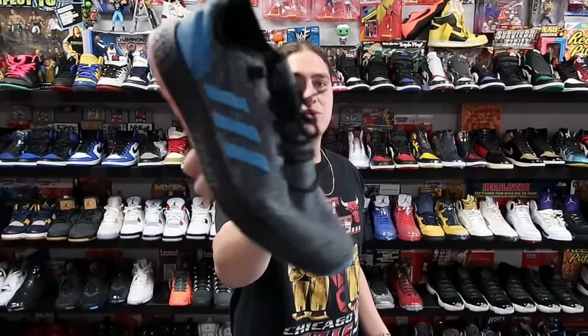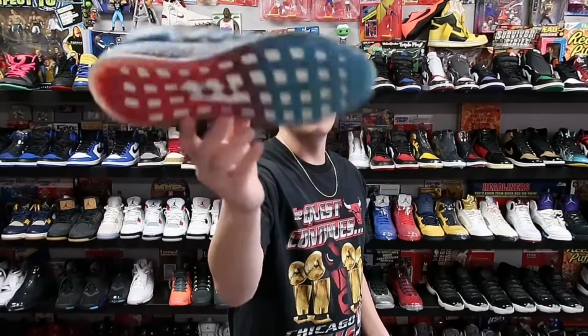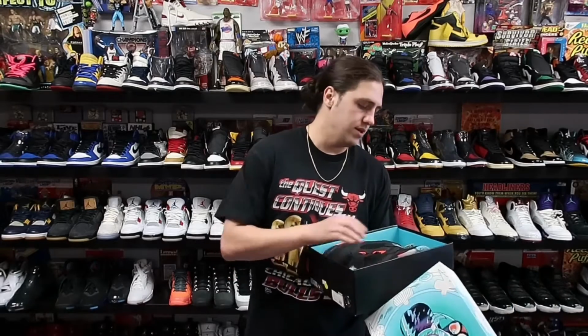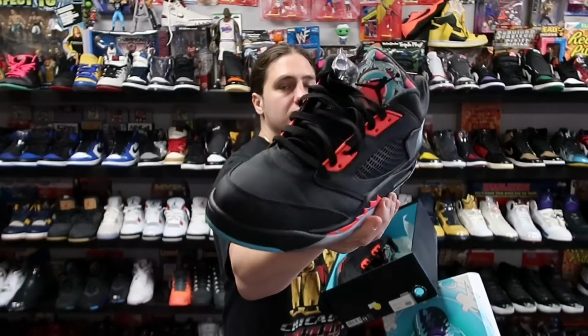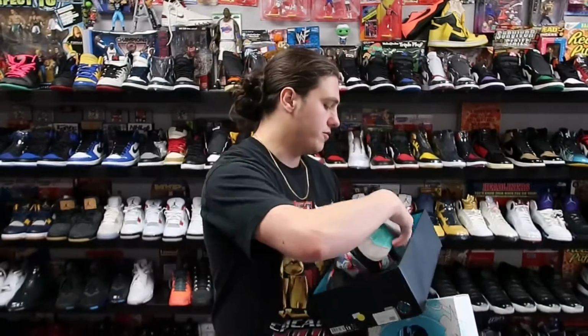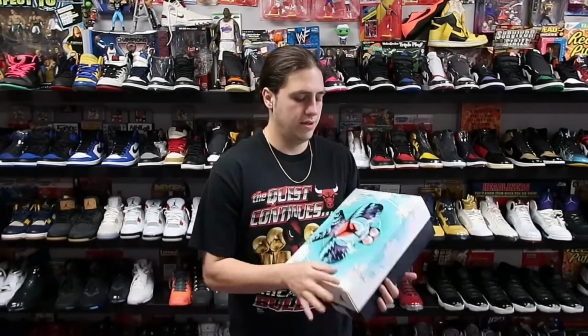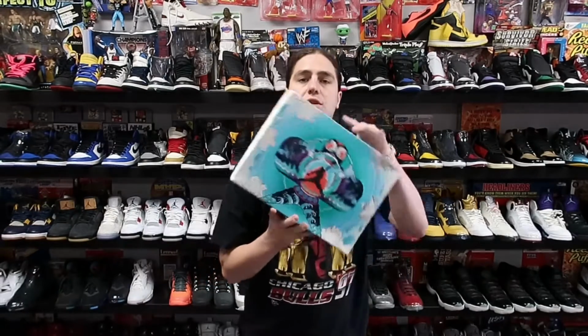Next up on What's Shipping, we got these cool Adidas Pure Boost. These are heading to Washington D.C. for about 55 shipped, and that's what's next on What's Shipping. Next up on What's Shipping, we got these Air Jordan 5 Lows. These are the Chinese New Year edition. These aren't in the best condition just due to the creasing, so I sold them for under 150 shipped. Definitely a good deal. Cool box and all that. And that's what's next on What's Shipping.